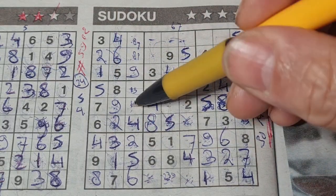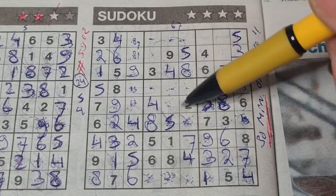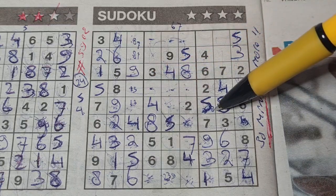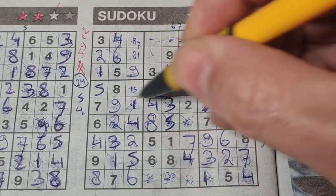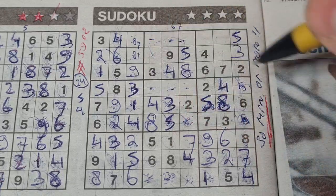Wait, 2 missing numbers in the middle row. Well, I've marked this with 1 or 3, so this should be also 1 or a 3 in the middle row. We have a 1 in the middle column, so no 1 there. 1 should be here, and a 3 goes there. So 1 digit left in this big square for number 3.